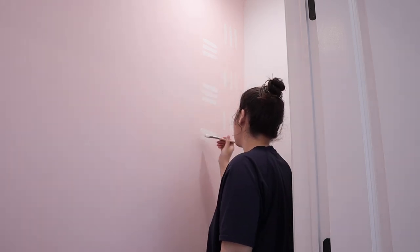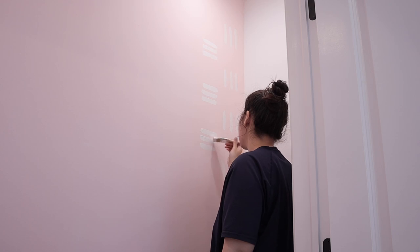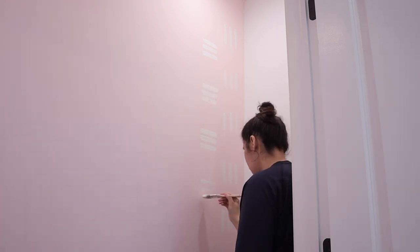So I did three lines going vertically, and then the next row would be horizontally in between those, and it was really, really easy to do. I mean, if I was not pregnant, I would have knocked this out in maybe 30 minutes, but this took me like 2 or 3 days.